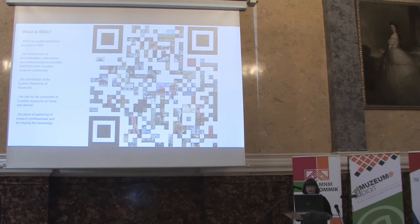Our institution is a public institution founded in 1955, and it is the central point of documentation, information, and communication activities of the Croatian museums. For the last 10 years we have also been the coordinator of the network of museums. We are the site for the promotion of Croatian museums at home and abroad, the place of gathering of museum professionals and for sharing knowledge.